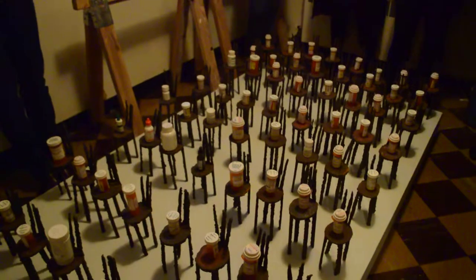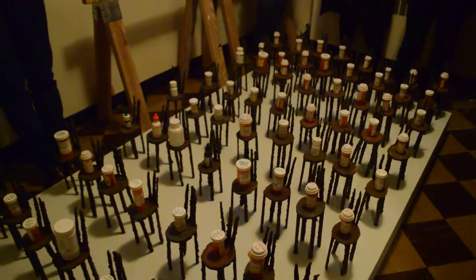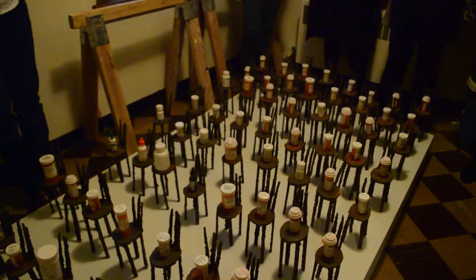And where did you do this original piece? I started this in Minnesota and finished it. This is the first thing I finished when I came to Chicago. In my studio in Pilsen.